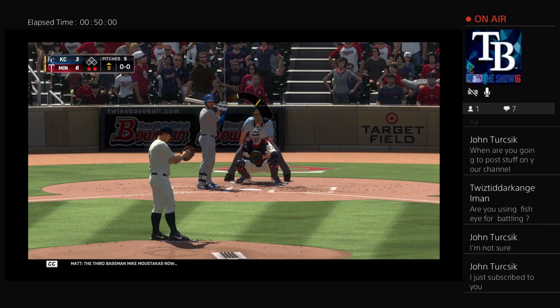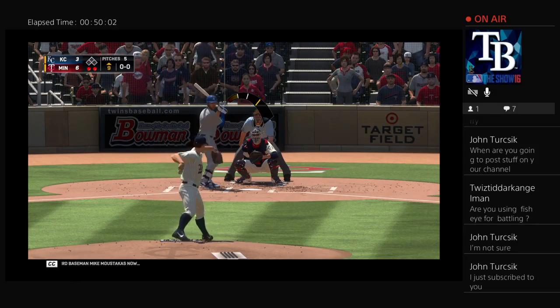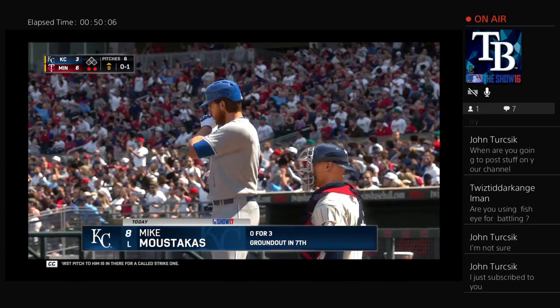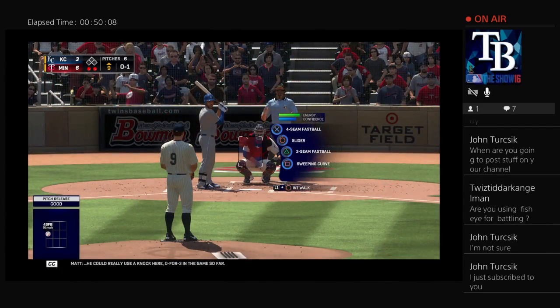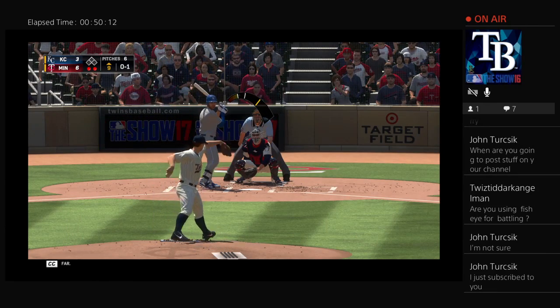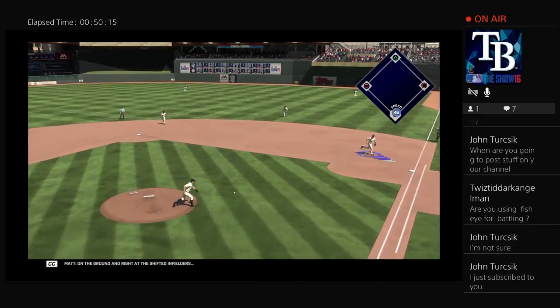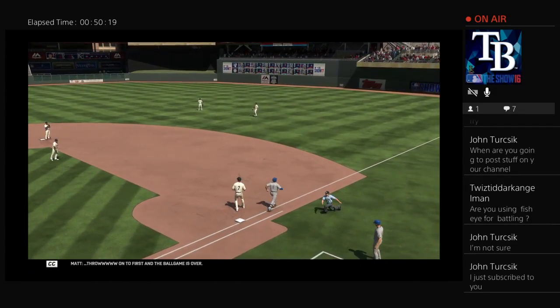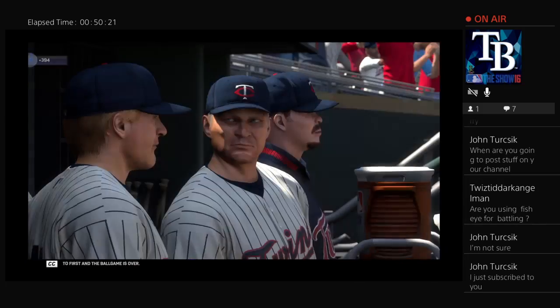The third baseman, Mike Moustakas, now. As the first pitch to him is in there for a called strike 1. He could really use a knock here. 0 for 3 in the game so far. On the ground and right at the shifted infielders. Throw on to first, and the ball game is over.